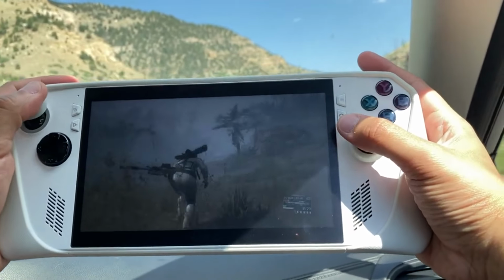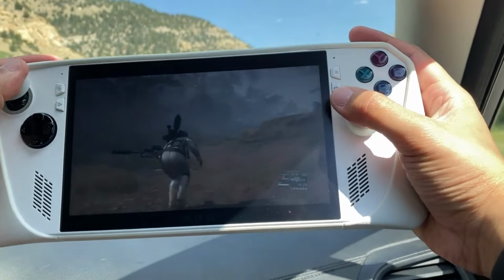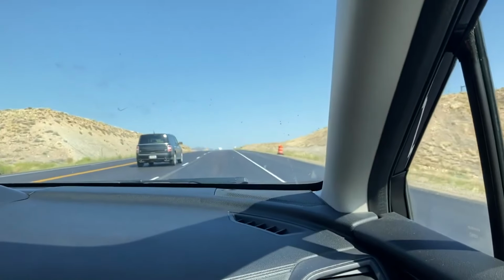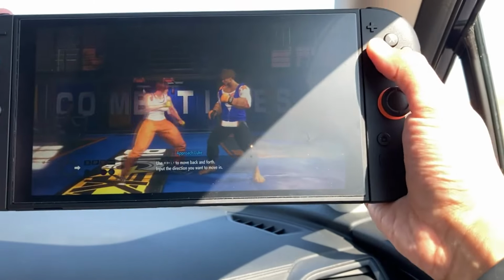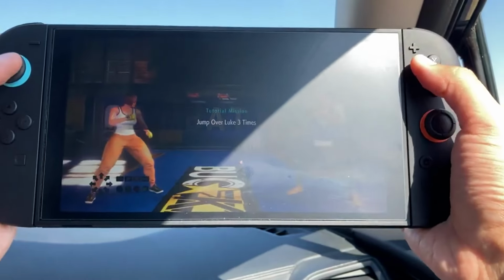I'd say because of those reasons, it's a tie between the ROG Ally and Nintendo Switch 2 because Hitman World of Assassination played a lot better on that, especially since I had Hitman 3, which had more single-player focused features. But yeah guys, let me know what you think about which handheld would be best to bring on a road trip, especially a summer road trip.